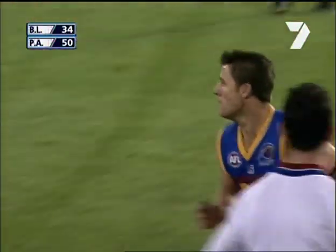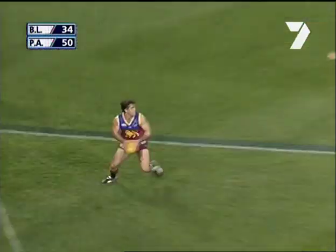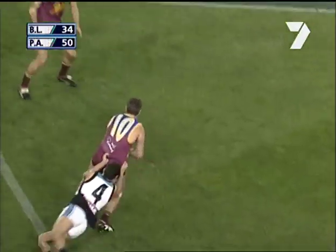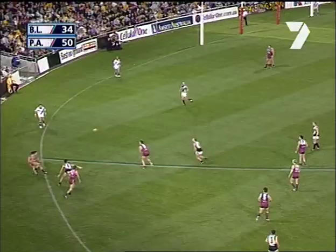He could go to Brad Scott. Whoops. Now he does. Put him under a little bit of pressure. A lot, actually. Just got to kick the ball. Ashcroft. He can't get clear. Black. He can't. Great work, Port.